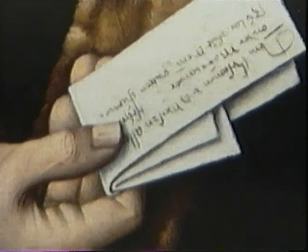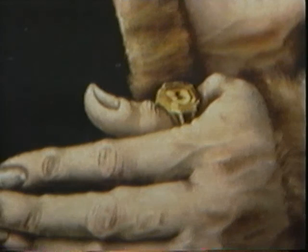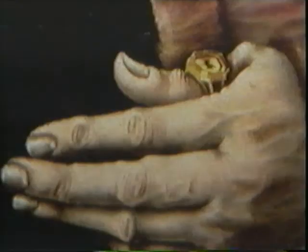The letter that the sitter is holding and his signet ring identify him as Alexander Murnau, town clerk of Landshut in Bavaria. And there's something about the tightly painted fingers and the expensive fur that suggests this is a man who's collected a few taxes in his time.